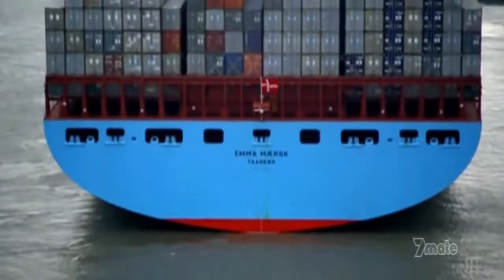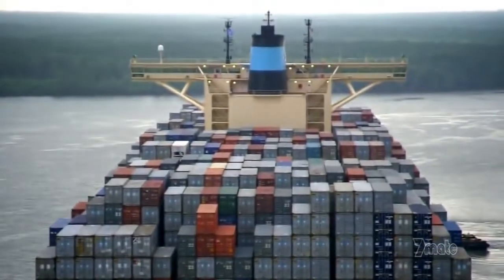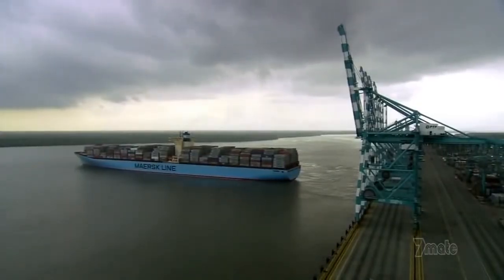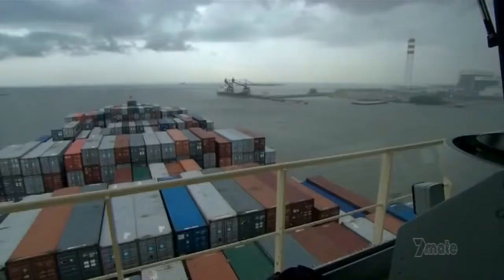The harbor's shallow, muddy bottom is dredged constantly, but Emma's size, weight, and draft are a deadly combination. Contact with the soft bottom could rip a hole in her hull. Her journey would be over before it's even begun. Captain Sonicson has to be very cautious.